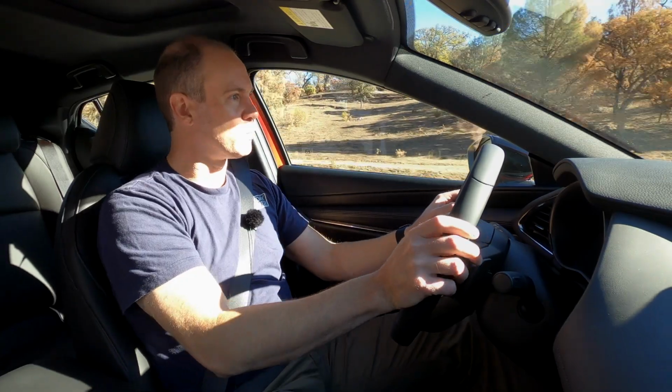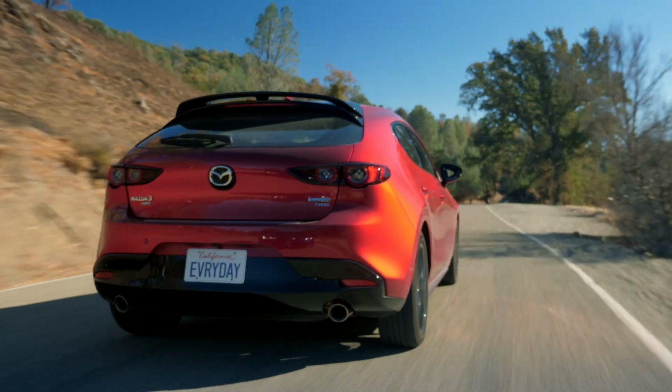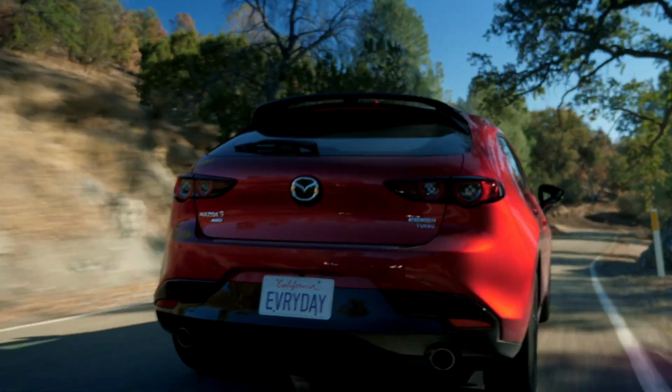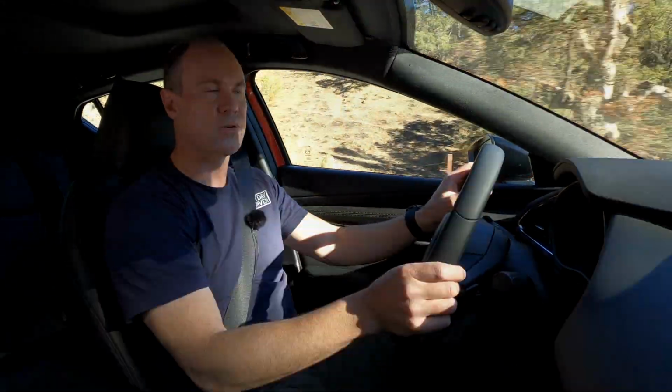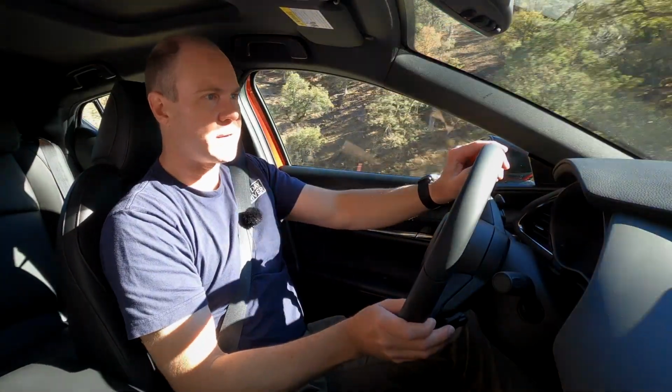All that torque really means it's got that V6 kind of feel, which is something Mazda wanted to do. Mazda is going after a different audience, a more mature and upscale audience that might not hoon. This is no longer full hoon, this is mini hoon or luxury hoon. It's not the full Mazdaspeed kind of experience.